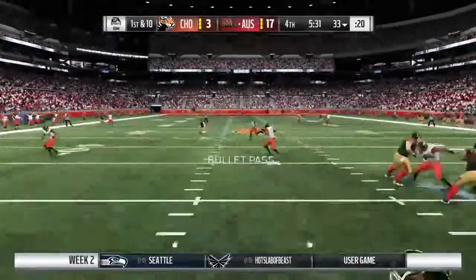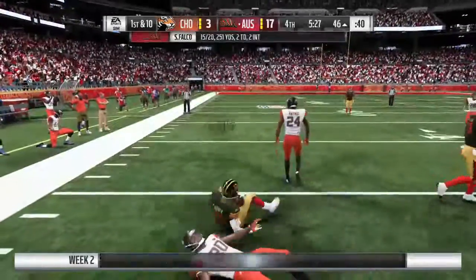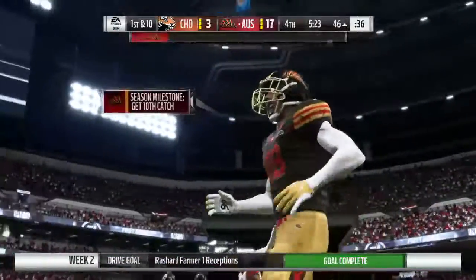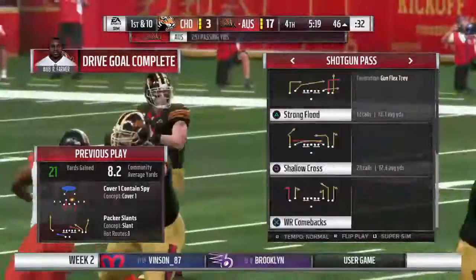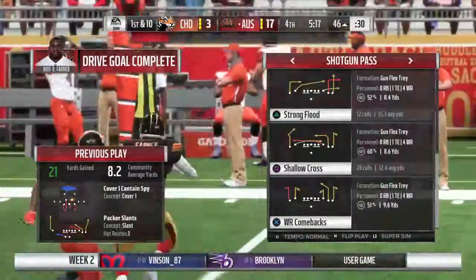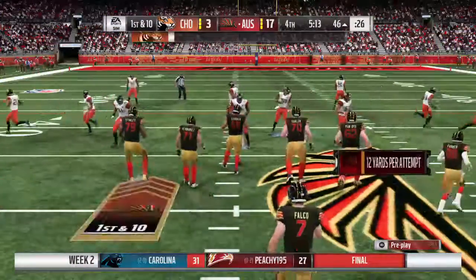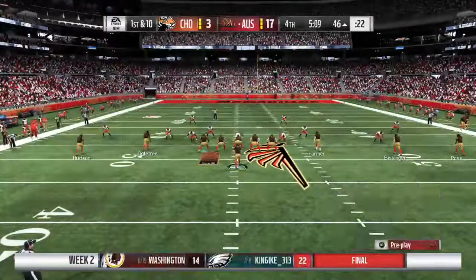You're taking charge. Looking left side, and he's got a man. It's Farmer. And he'll be taken down, but not before they work it across midfield. And a nice gain of 21 yards. Well, coaches always talk about finding balance on offense. I don't think you can get much more balance than this. Big-time run, big-time pass. A 1-2 combination. Looked pretty good. How about that?